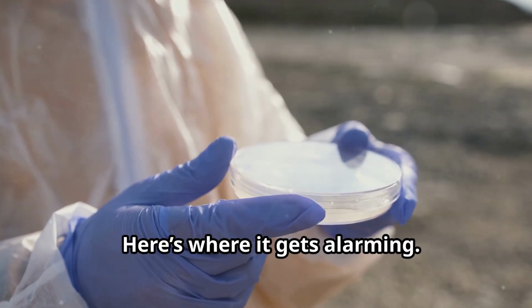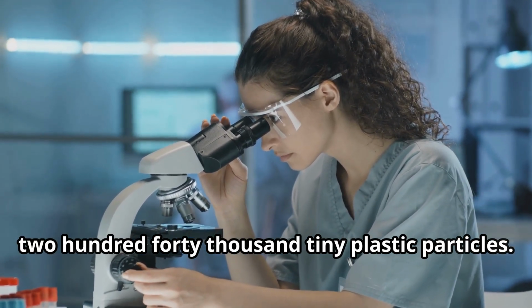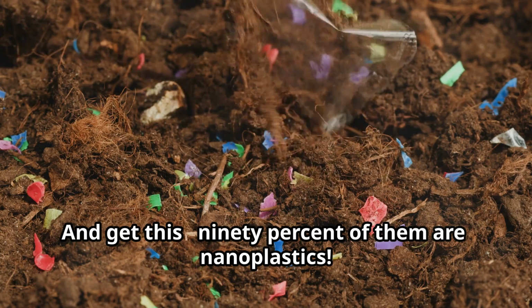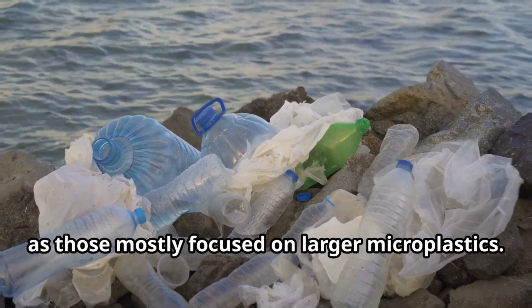Here's where it gets alarming. The researchers found that a single liter of bottled water contains an average of 240,000 tiny plastic particles. And get this, 90% of them are nanoplastics. This is 10 to 100 times more than previous studies found, as those mostly focused on larger microplastics.